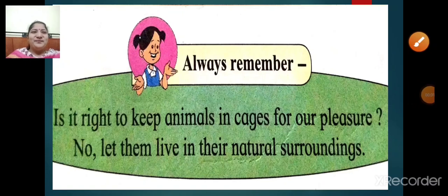Always remember, children, is it right to keep animals in cages for our pleasure? No. Let them live in their natural surroundings.